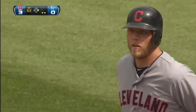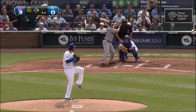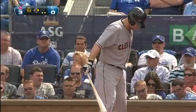That's Duncan's third RBI. He had 345 against the Royals last year. Now new Indians first baseman Casey Kochman. And Hochevar pitches him inside on the corner for strike one.